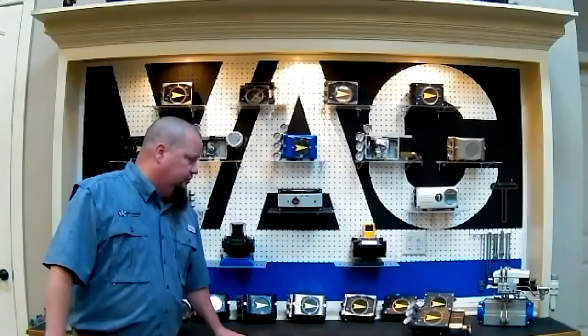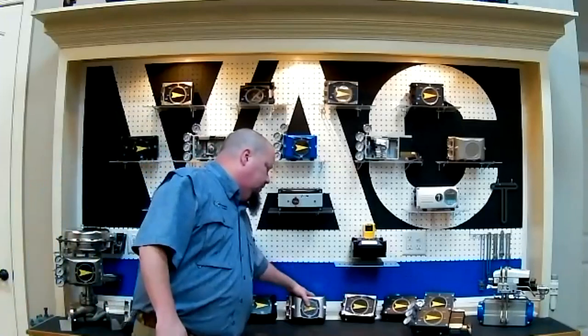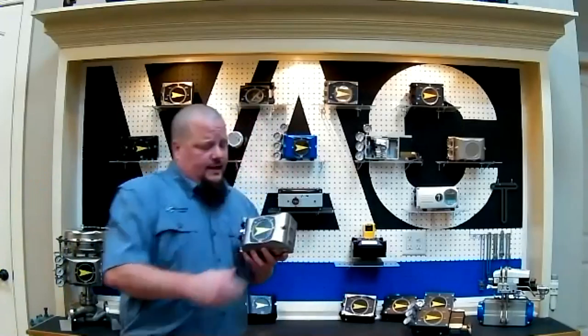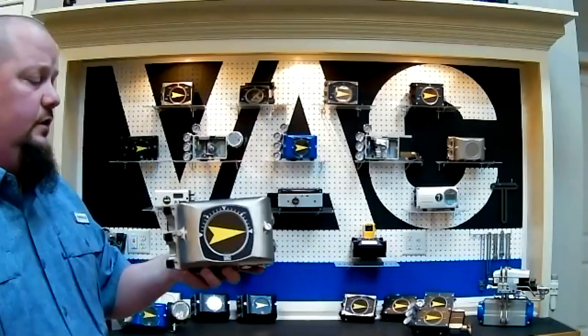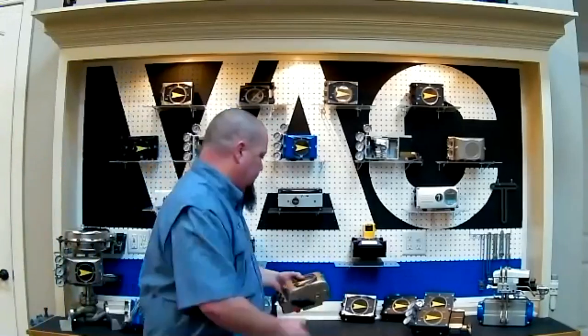But today we're going to focus on our special units. And the first special units we're going to talk about are our nickel units. This is the V200 nickel unit. The nickel unit is just a nickel coated standard V200. We can get these as pneumatic or electro-pneumatic.